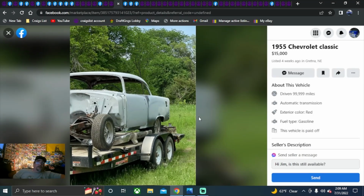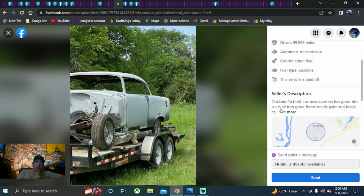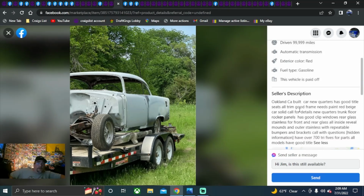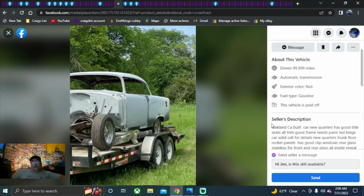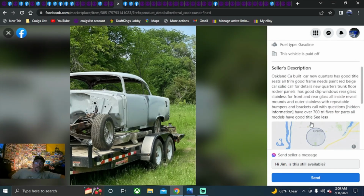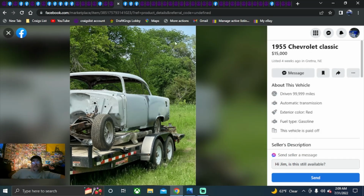It's going to be a 55 Chevrolet Classic for $15,000, 4 weeks ago. It's going to be in Nebraska. He only has one picture of it sitting on the trailer. Real shitty picture. It says Oklahoma car. Good title. That's what I always look for in the ad. The biggest thing is always a title. And he's got one. So, on to another one.